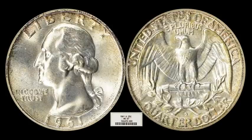All right, so another registry set, but there's something interesting about this coin. It's a 61D Washington. It is graded NGC Mint State 67, but this is an original holder. Okay, so these grades are probably 30 to 35 years old, and back at that point, the big appeal with buying some of these earlier graded original holder coins is they were conservatively graded at that point.